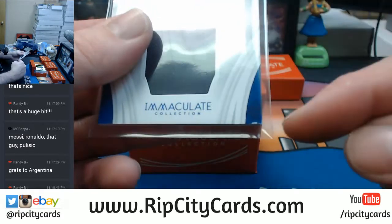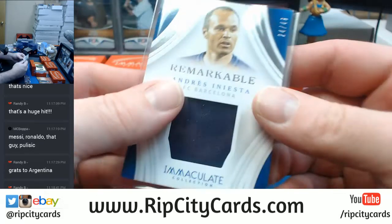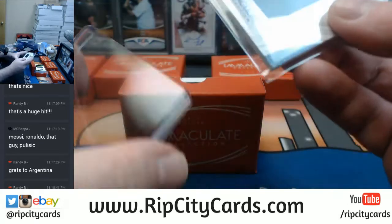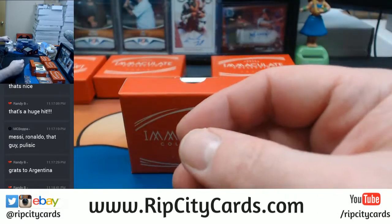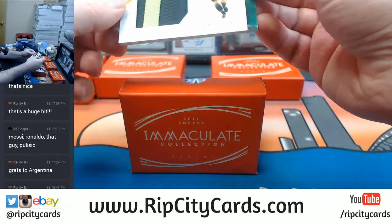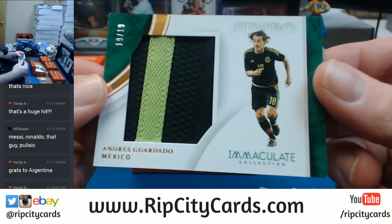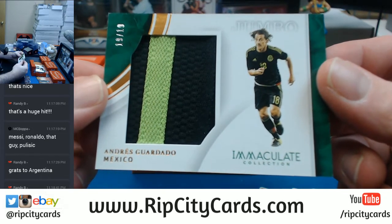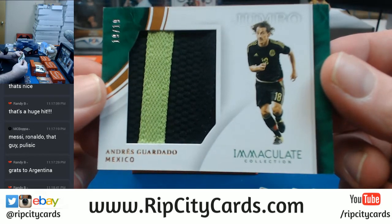The corner's a little bit jagged on that one, just as a FYI. Came like that, did not get shipped like that. A jumbo 19 out of 19, Andres Guardado, two-color, from Mexico.